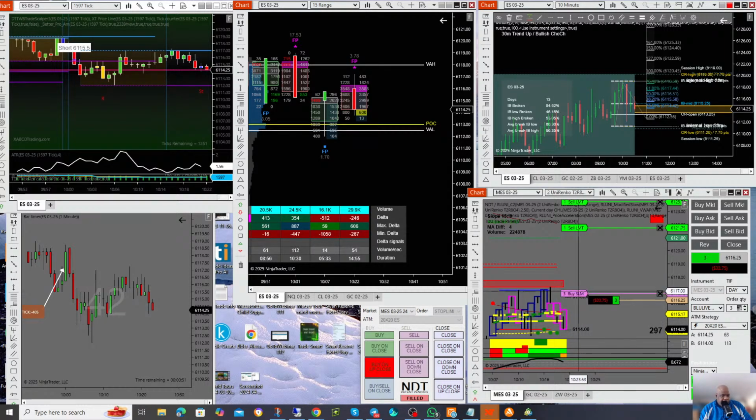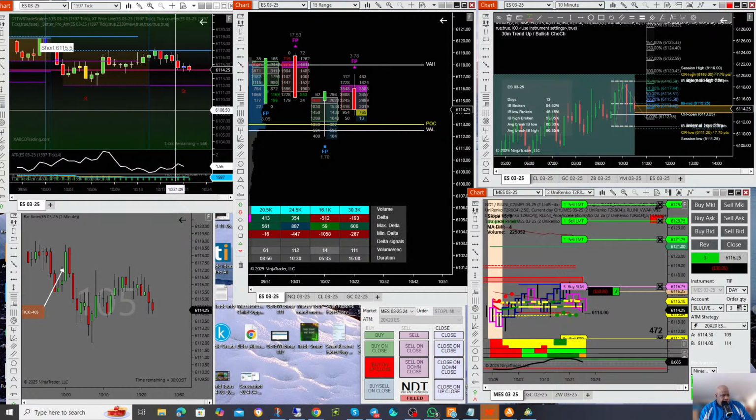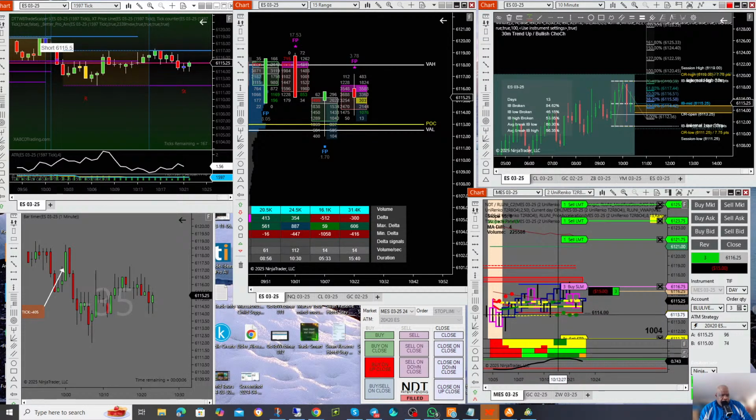I think we can do 1675 here. Let's see if we get 1675 here. We're gonna move our stop below this range at 13, and take it from there.